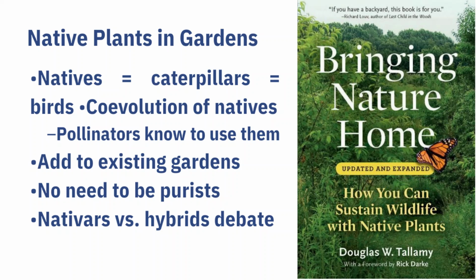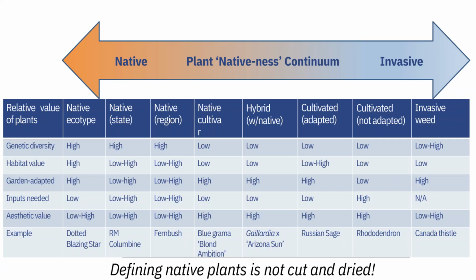So I came up with this, and you don't have to memorize it or anything, but this little continuum to be able to explain the sort of magnitude of difference between native versus not native plants. So like I said, you don't have to memorize this, but essentially I go from the most extreme, native ecotype, which is literally native to that county, right, or native to even that landscape.